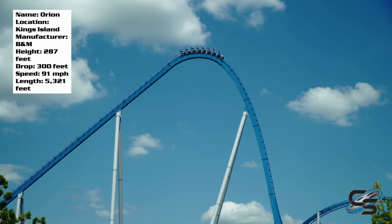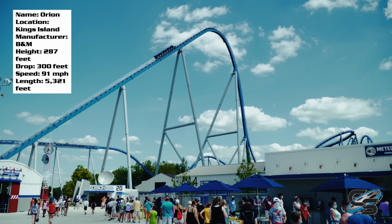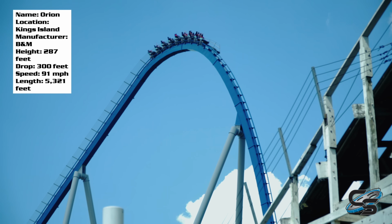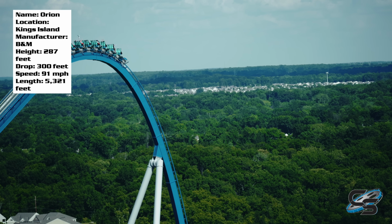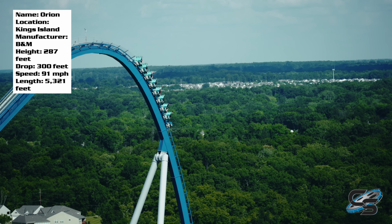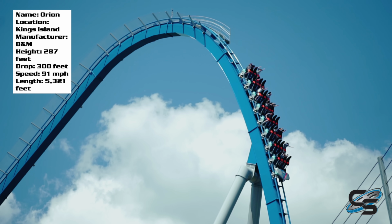So you crest over, and unlike some of the other Gigas, this one slows down at the top, so you don't full send over the drop. You're going up the lift hill at a pretty good speed, and then it slows you down. So if you're in the front row, you start to creep over, and then it releases you. And naturally, this is a first drop that is much preferred in the back seat because you feel that pull. You feel like you're falling for a really long time.